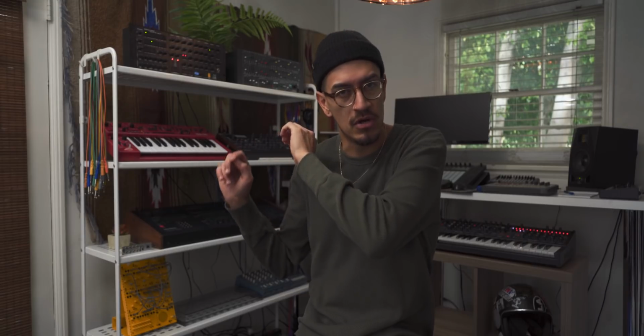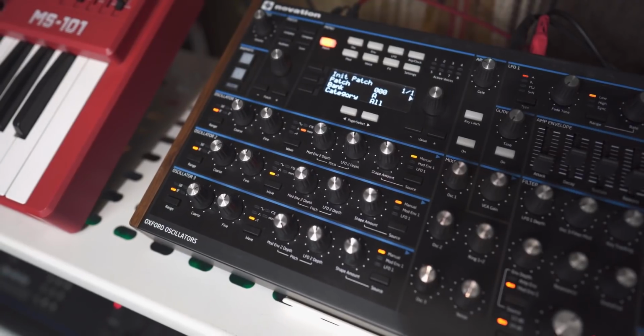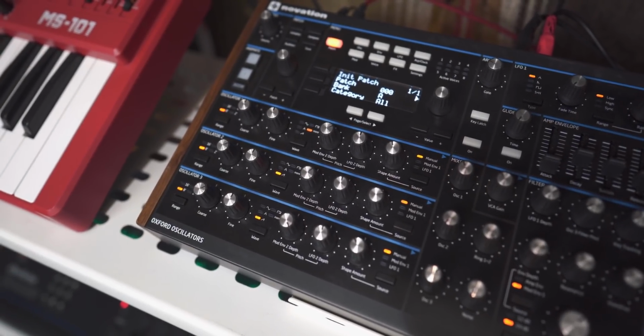Peak has all digital Oxford oscillators, which are FPGA based oscillators, but analog signal path after that. Pro 3 is basically the same, except you have the 2 VCOs at the beginning. You get a couple more envelopes, and that's really it.